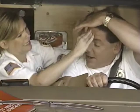Okay, wait, hold on. What are you doing? Put pressure on it. Quit moving and watch the road. I am trying to watch the road, but I can't see anything with your hands up there. Okay. Now, will you please get in the back of the ambulance and let me drive, please.